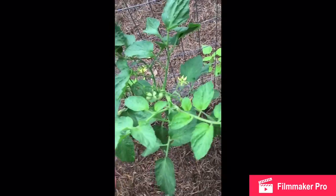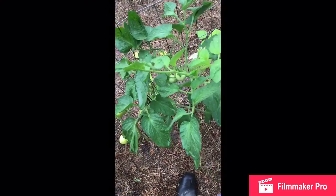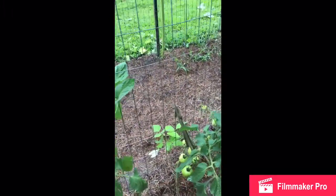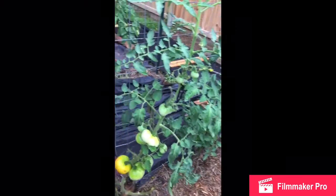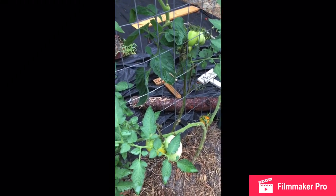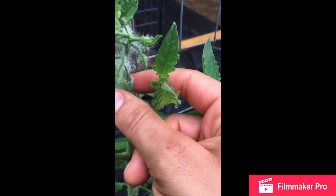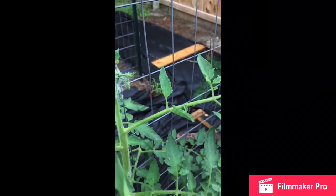I think I accidentally topped this tomato plant, though, I don't know. A little bit of new growth. I don't know if you can top indeterminate tomatoes. Just remembering which ones were started from seed, inside, outside. These two were started outside. This one was started outside. And I think this one and this one were started inside or outside. So there's another sucker. So I know this is the new growth and this is the sucker, just so I don't top it.